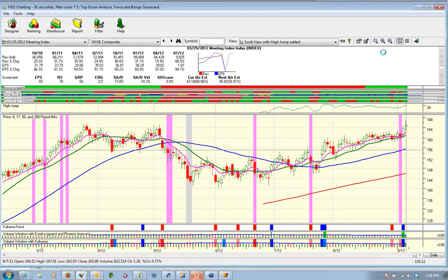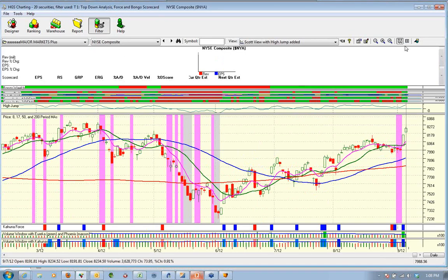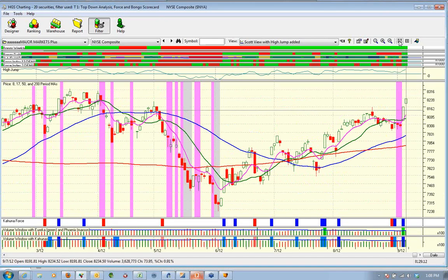Now ignore everything until I tell you what they are, because right now we're just looking at the candlesticks. And within the candlestick pattern, I have an 8-day exponential moving average in purple, a 17-day simple in green, a 50-day simple in blue, and a 200-day simple in red. I could take away everything else. I'd be just as happy with that. Everything else makes my life easier, but I learned everything from the candles and the moving averages.